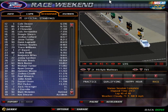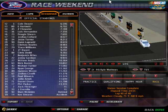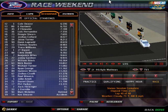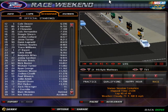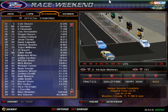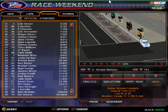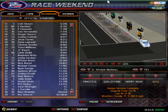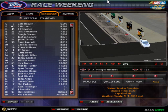Rounding out the finishing order, Trace Williams, JT Bryant, Chris Dodd, Benjamin Miles, Johnny Gardner, William Brock, Nick Baxter, Michael Turner, Ryan George 29th. That's going to hurt him in the points. He was 5th place coming in to this event at Dover. Quentin Moore 30th. 31st will go to Joshua Sakuli. That was another guy who's up there in the points.